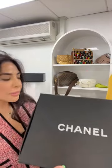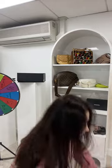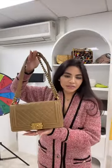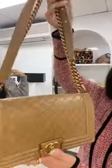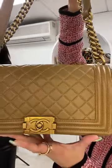So, just a quick recap. This is one of my personal bags, and I am selling it because I don't make a lot of use out of it. I bought it myself in London, from Selfridges specifically. It is a full set, so it comes with its original box, dust bag, authenticity cards, tissue paper, absolutely everything. It is a medium size in the lambskin leather and the gold.